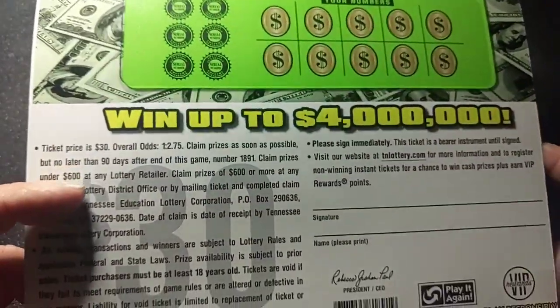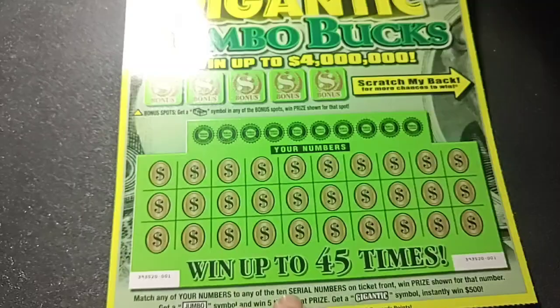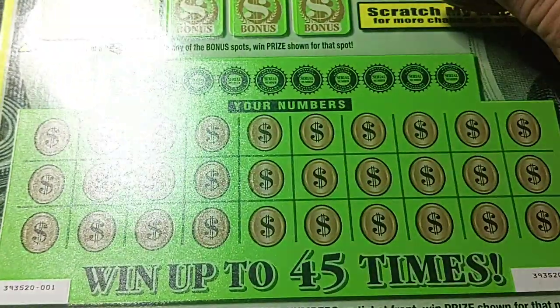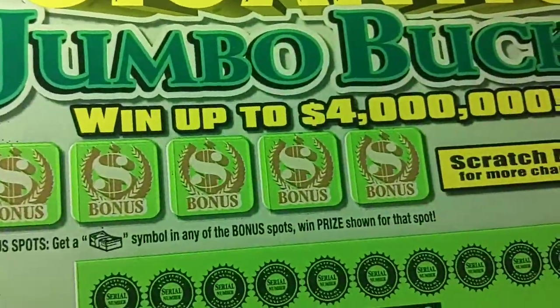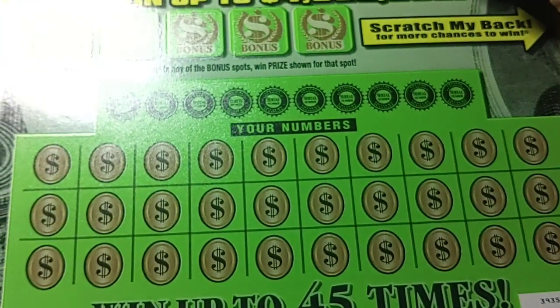Alright, odds on this ticket are 1 in 2.75. Well, we only got two of them, so it's got to be the winner chicken dinner. What you got to do at the top? Top, you're looking for a stack of cash, and you win the prize if you get a stack of cash. Alright, let's get her done.